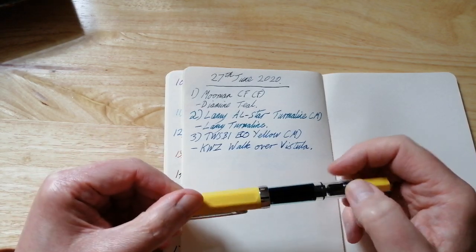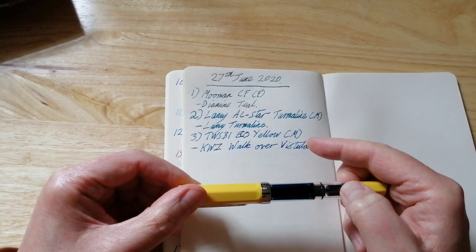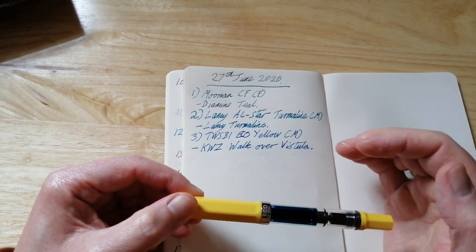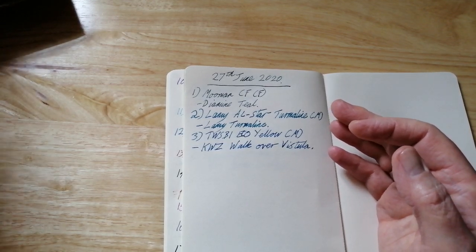So yeah, really lovely colour. It's colourful but dark. It's just overall a really, really good ink. Really happy with that. Nice colour, flows well. Very good quality ink from KWZ.